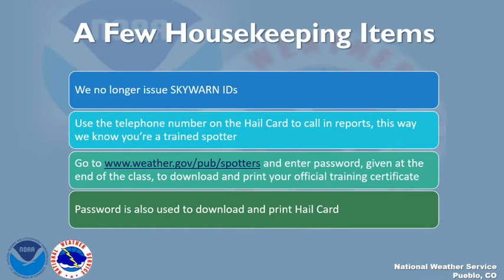All right, first of all, a few housekeeping items that we need to go over. If you were in one of our basic classes this year, you had seen this before, but we no longer issue SKYWARN IDs, with the mobility of our spotters these days, going away from their homes, that kind of thing. We've decided that we'll no longer issue SKYWARN IDs. If you have one, you're more than welcome to use it. We won't stop you from using it. Hope you do. And use the telephone number on the hail card to call in reports.